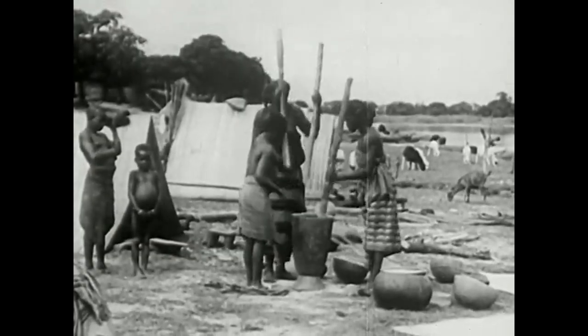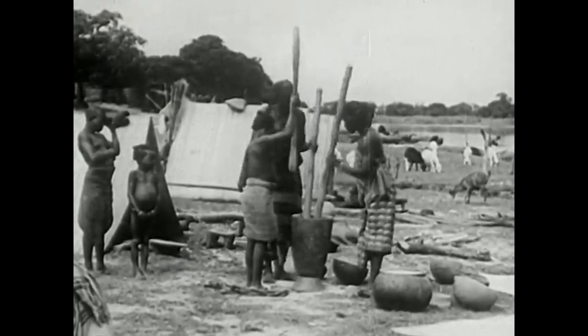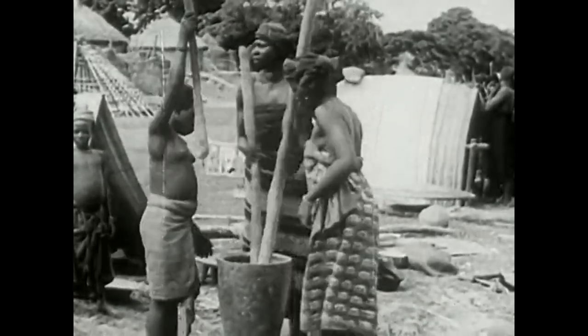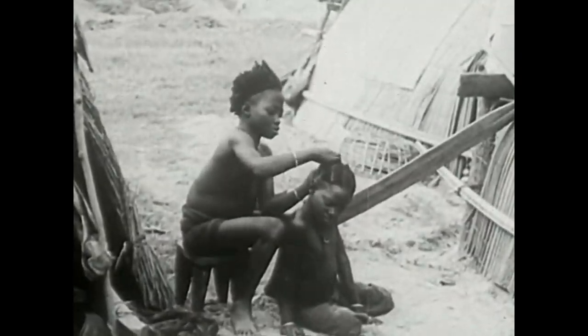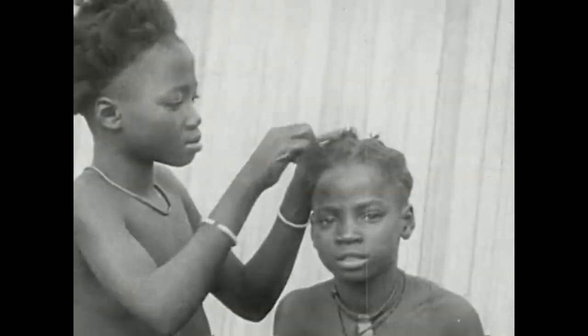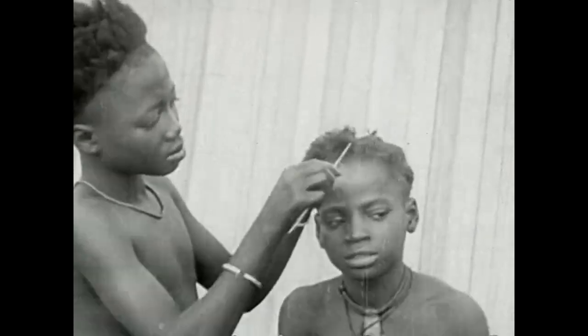Life is not a game of bridge and an afternoon of tea for the ladies of Africa. They are too busy pounding rice for the next meal. Yet there are light spots in this dark land. Here is a beauty parlor. She doesn't put in permanent waves. She's paid for trying to take them out. Anyway, she's trying to take out something.